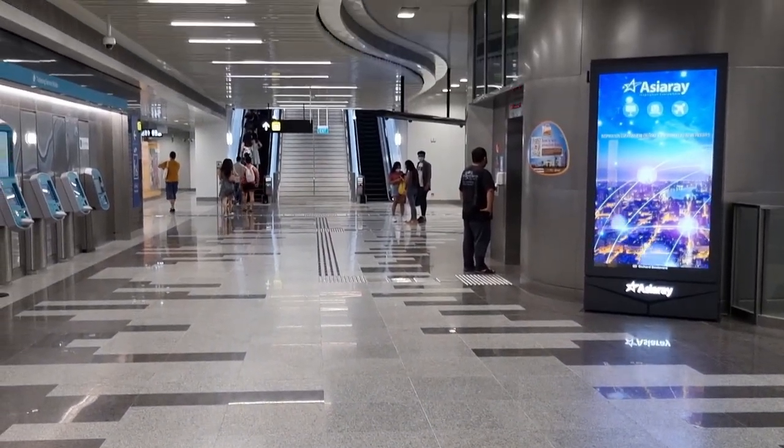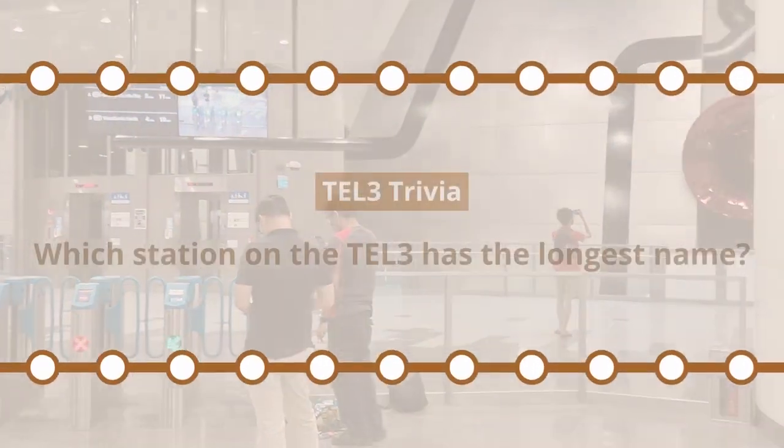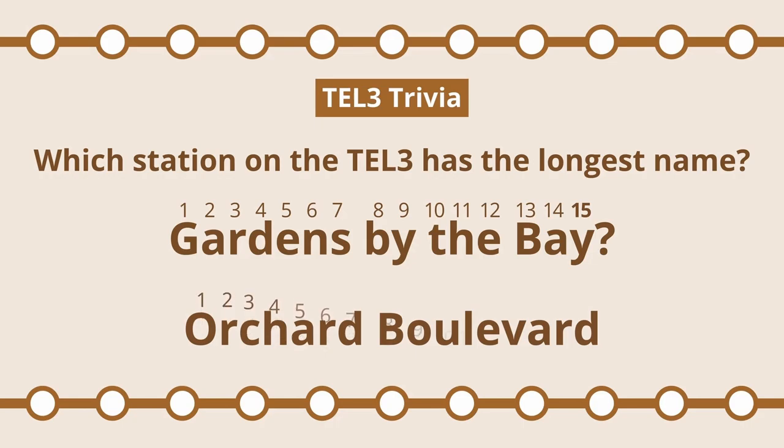So, we went to Orchard Boulevard station, and here's a little trivia for you. Which station along the TEL Stage 3 has the longest name? Most people would probably think of Gardens by the Bay, but if you just count by the letters, excluding the spaces, Orchard Boulevard is actually longer at 16 letters compared to 15 letters for Gardens by the Bay.